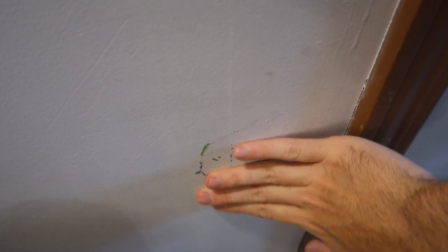And in addition to that, I've got some other spots here. When we were taking the tape off the wall, it kind of ripped some paint off. So I ended up putting some more spackle on this. I need to sand that down and paint that. And then down here, there was a spot that got a little rough. So I need to paint that.